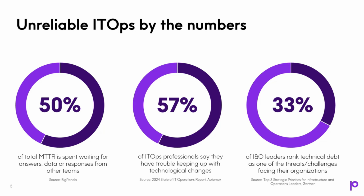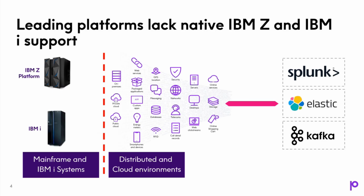So, all of these things together can make it really difficult for IT teams to do their jobs because a lot of the time they're tasked with closing these technical gaps or this technical debt within their companies, while at the same time being asked to prepare their IT environments for and then onboard AI technologies. And even though these AI technologies are really new and exciting, legacy systems like IBM i and IBM Z still are running some of the world's most critical applications.